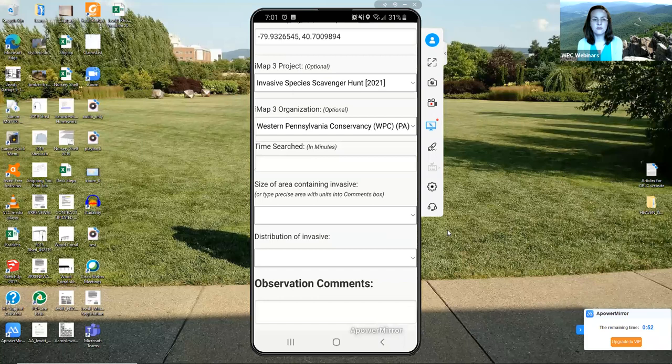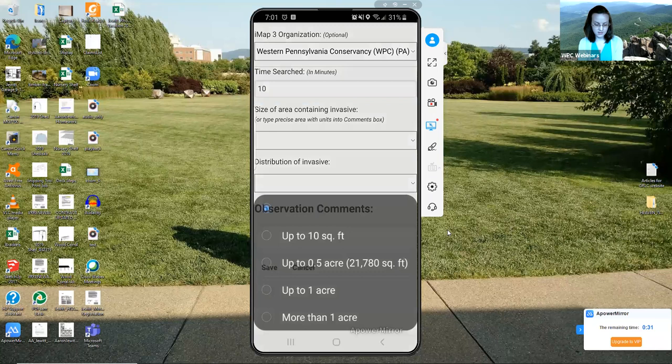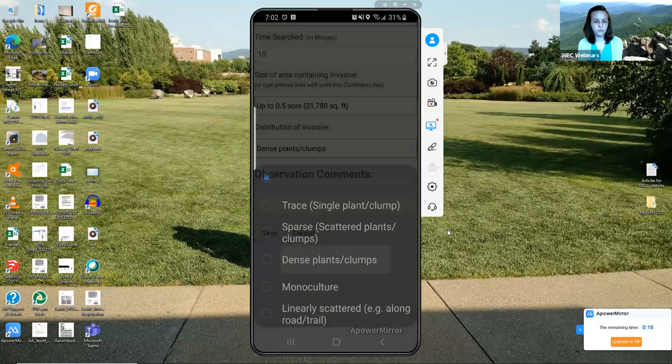And then it also here, as you can see, is auto-populating my project and my organization information based on what I have set up in my preferences. So I don't have to worry about filling that in. You can fill in the time that you searched the area. So we'll say that I searched for about 10 minutes. It also is going to ask about the size of the area that contains that invasive. So you can choose from the different options that it provides there as far as what's most relevant to what you're noting out in the field and the distribution of that invasive species as well. So again, just choosing the most appropriate option there.